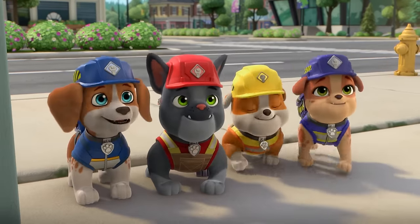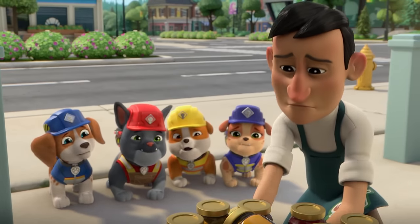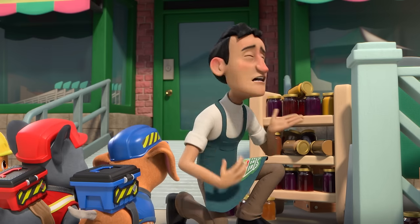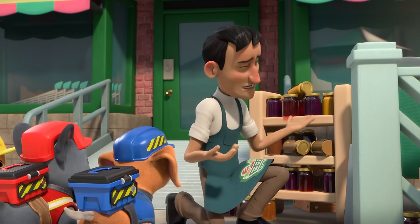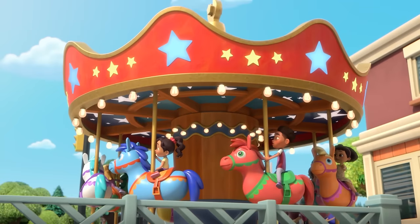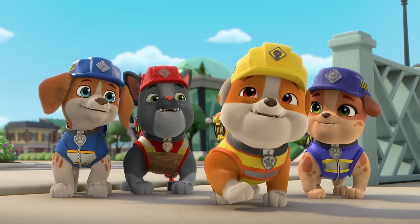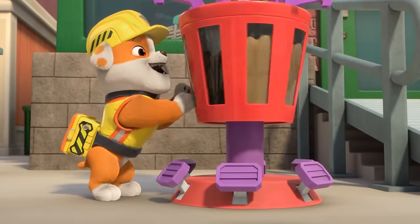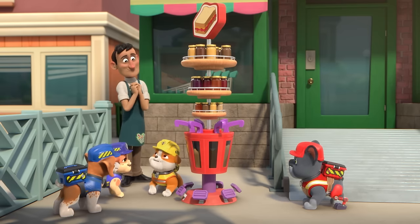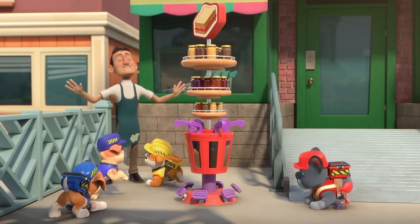Hi, Grocer Gabrielle! We were going to ask how it's going, but I think we can see. Oh. With everyone on the carousel, I can finally get organized. Yeah, but I have so many jars. It's hard to display them so everyone can see what I have. You know, there's always a construction solution. There. Now everyone can see all the types of nut butter and jellies you have. A spinning PB&J stand. I have got to give you a hand.